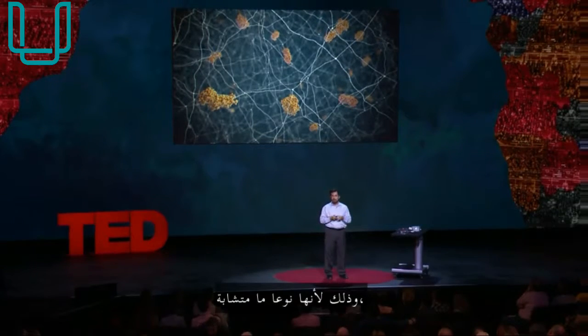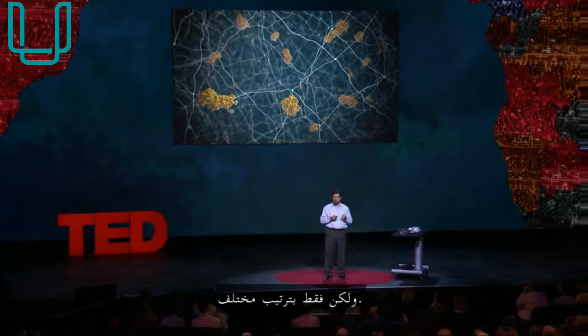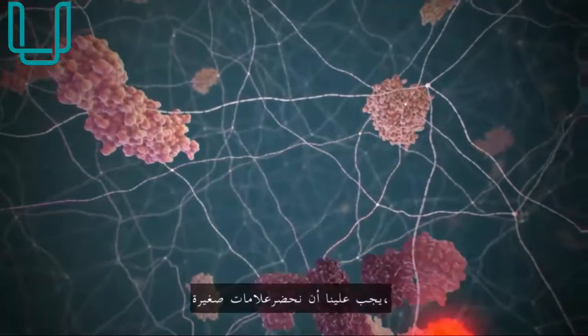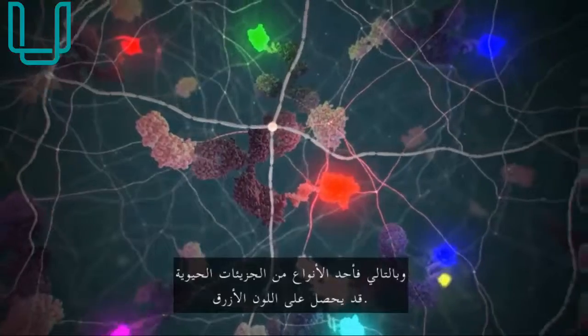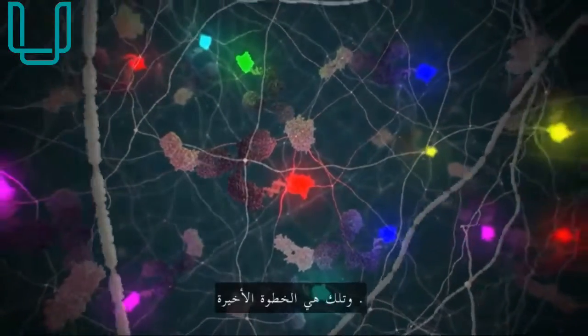That's because they all kind of look the same. Biomolecules are made out of the same atoms, but just in different orders. So we need one last thing in order to make them visible. We have to bring in little tags with glowing dyes that will distinguish them. So one kind of biomolecule might get a blue color, another kind of biomolecule might get a red color, and so forth. And that's the final step.